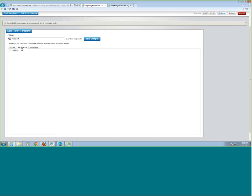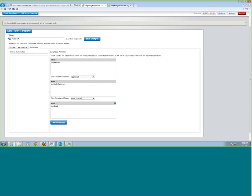The Recurrence tab, we're not using on this particular situation, but we are using the workflow. When you come here, you have to click here that says Enable Workflow. What that does is, when the first ticket is initiated by this teacher, which is app request, as soon as that goes to the technician or to the principal or whoever is going to be approving this, and that status is changed to approve, then the next ticket that's going to be launched is the app code purchase.